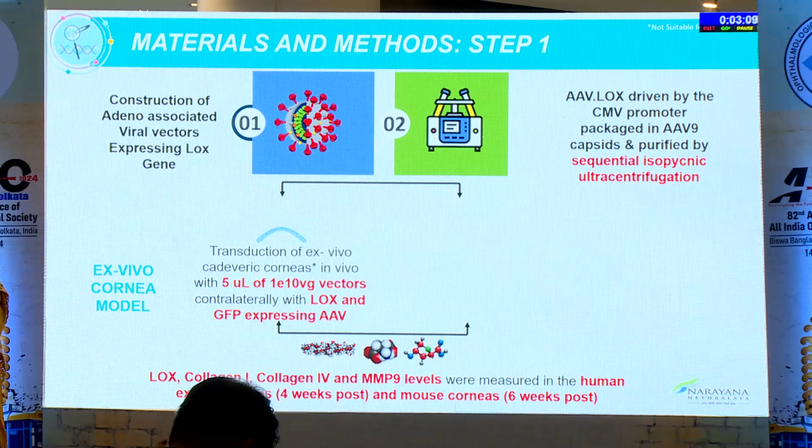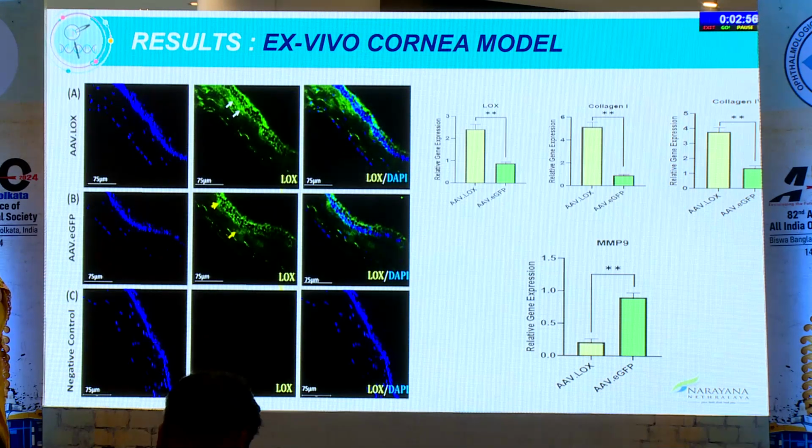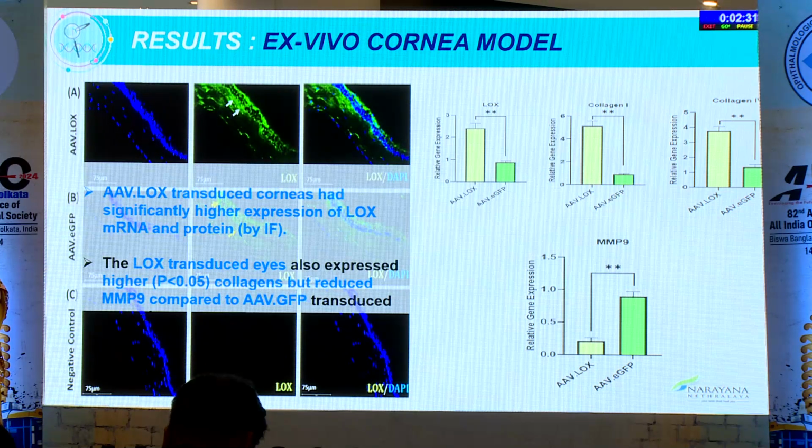The first was done in ex vivo cornea model, where one eye was treated with a GFP, which is a control agent with AAV, and the other eye was treated with lysyl oxidase, and 5 microliters of this saline vector was injected. So what we observed in the ex vivo cornea model study, that on injecting lysyl oxidase vectors, the lysyl oxidase levels increased. Not only that, it started increasing the levels of collagen 1 and 4, and it also reduced the inflammation. So there was a positive impact of lysyl oxidase, that it increased the collagen levels, which could be a reason how it will stabilize the disease.